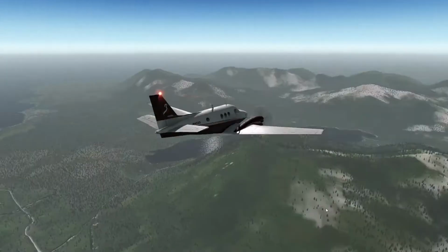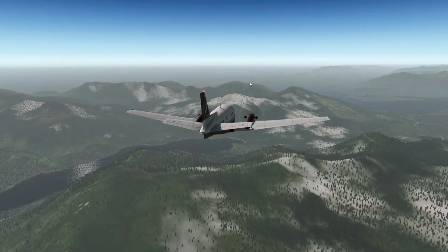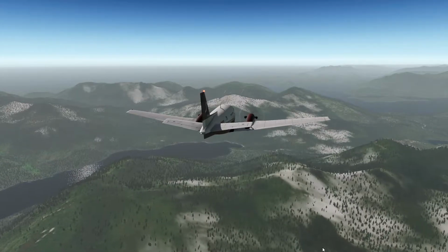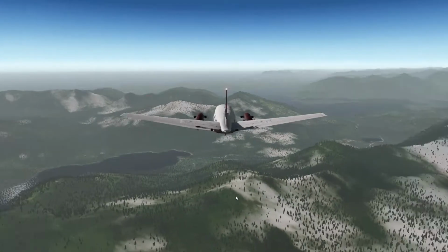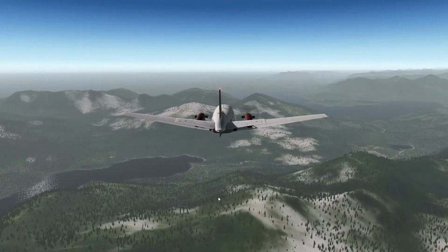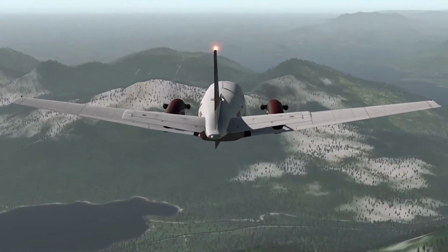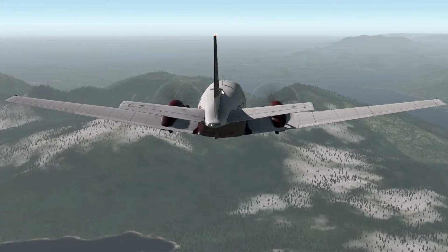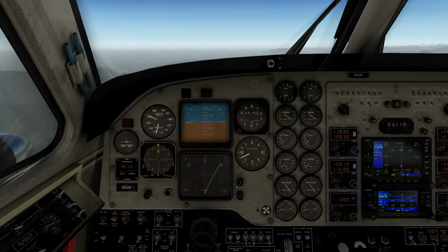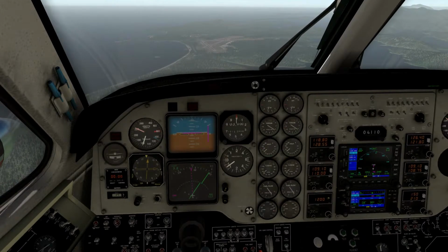Let's just check. Can we see? Not yet. We're just clearing these little mountains here, little hills. Well, fairly big hills. Not mountains, no. As we come in, it's up there somewhere. Can't see it yet, but trust me, it's there. So we're pretty close now. I'm just going to do a flyover of the airport.